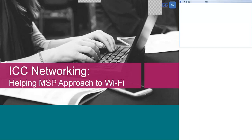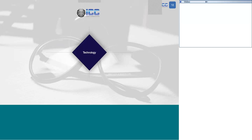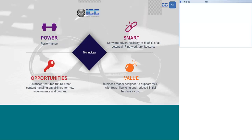So phasing into the last part of this, how are we helping a more managed provider approach to wireless technology? When we look at technology from a wireless perspective, we're obviously looking at performance. It has to be software driven, as we mentioned, which increases the flexibility. As a result, 85% of networks out there can be configured with our product line. And part of the reason for that is because we're able to change the mode of the product as opposed to changing the hardware of the actual device itself.